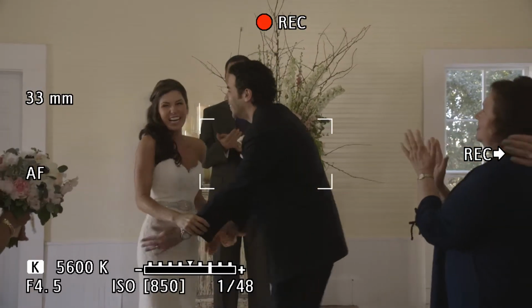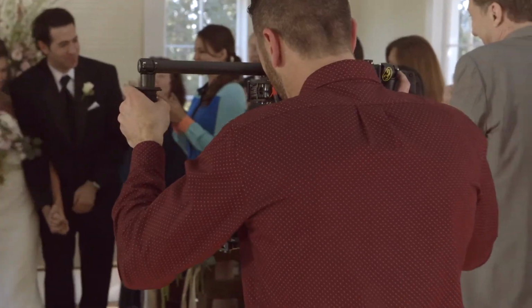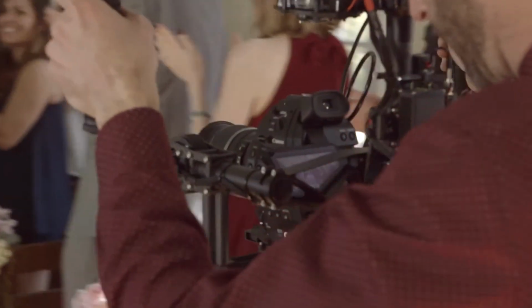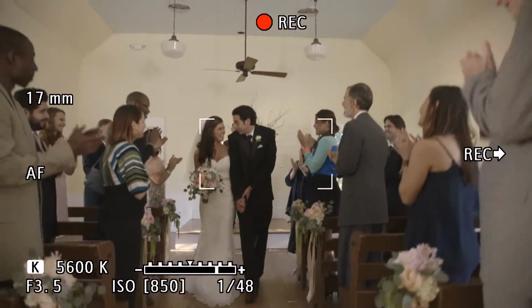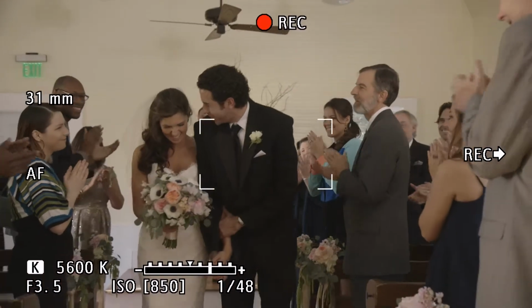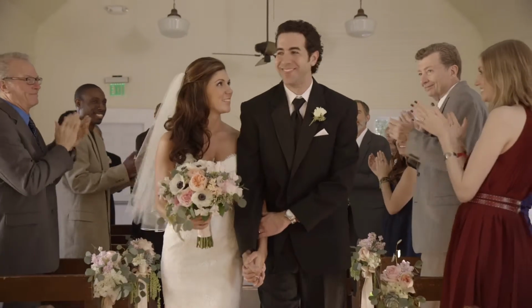When the couple has their kiss and they leave the ceremony with that exit, you have one chance. Today I used the Movi and I had it on continuous autofocus. I tracked them out at multiple focal lengths using the zoom lens. So I had a wide as they kissed and started walking out. I zoomed in and then captured them in a medium shot walking all the way out past their guests. The autofocus tracked them perfectly the entire time, didn't miss a beat, and now I have the perfect shot on the first try.